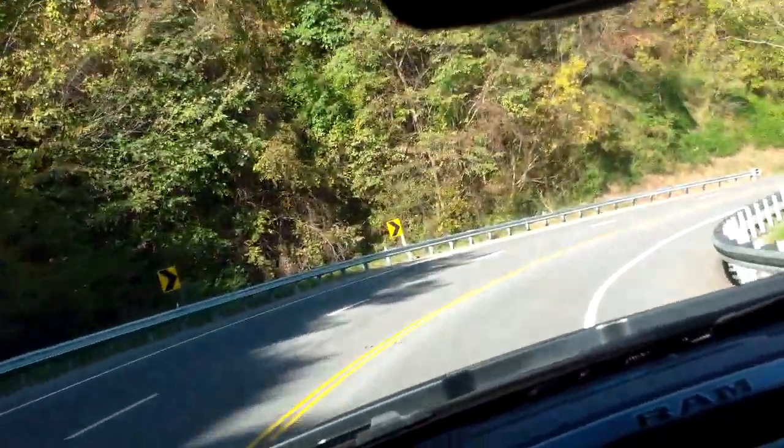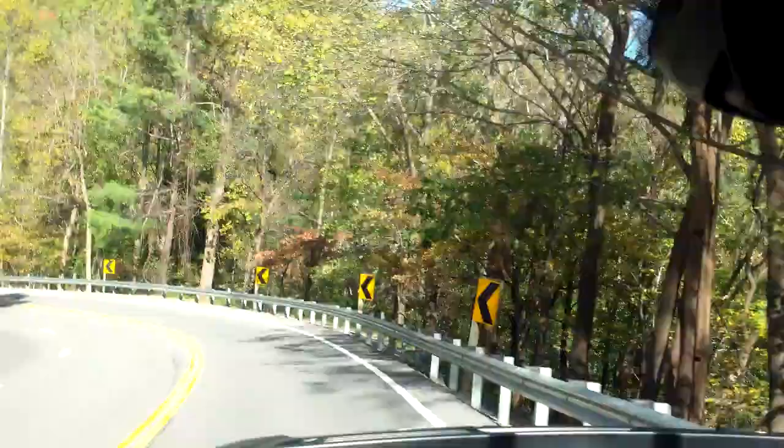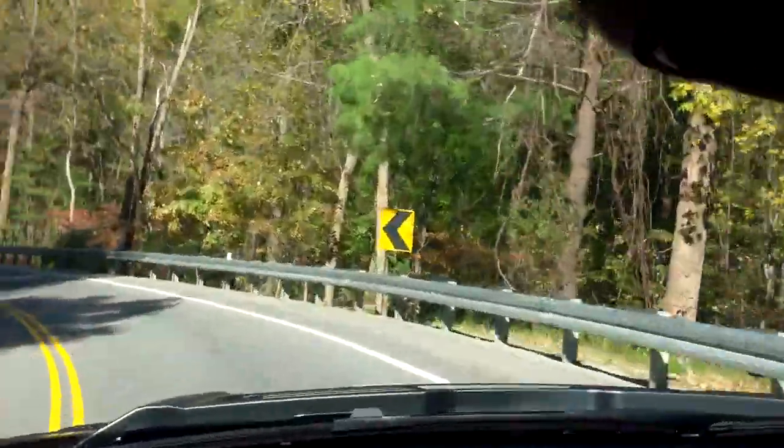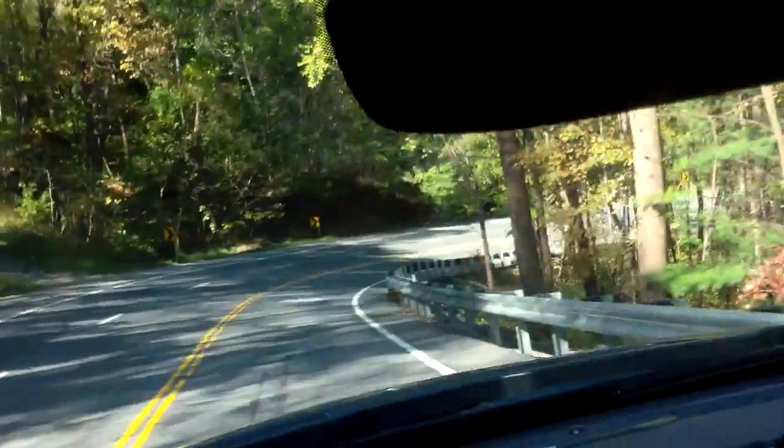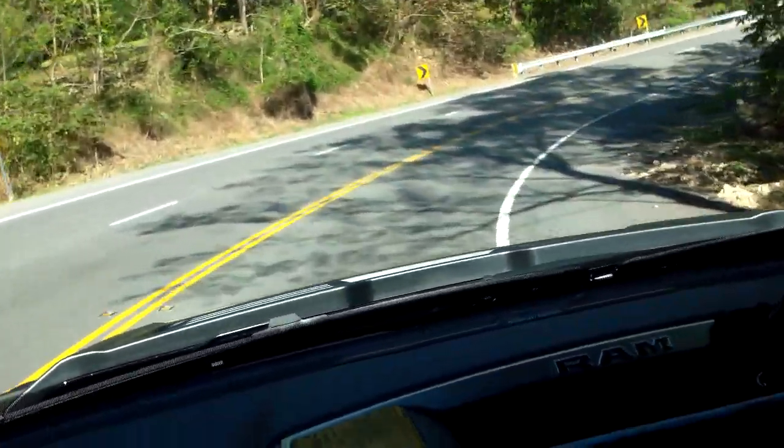This thing will pull a considerable load, but something else that it will do, actually, as you can see, is it will corner pretty well. I'm hustling through these curves at a pretty good clip. I won't say exactly how fast, but I'm going at a pretty good clip, and the truck is handling them pretty well.